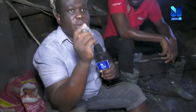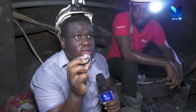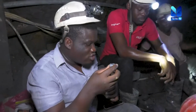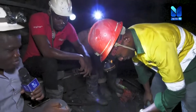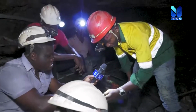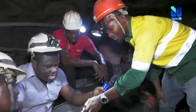I know they call some gold the fool's gold. As a gold, it looks like gold, but it's not gold. How do I identify or differentiate that one from this one? The real gold is pure yellow. The gold itself is pure yellow. So this is called akokoska. Okay. You know, it's different from this.